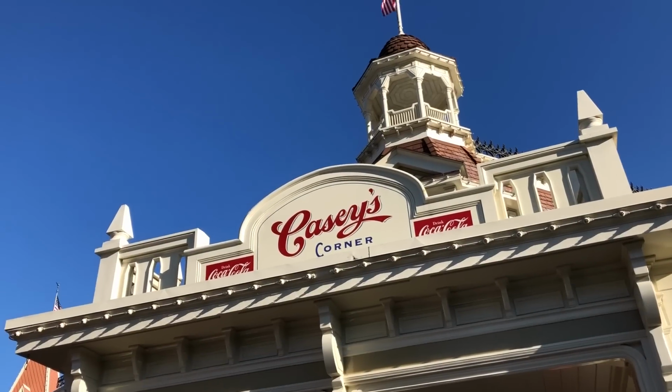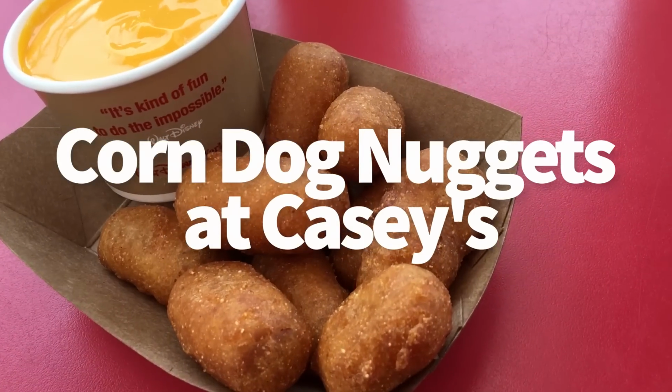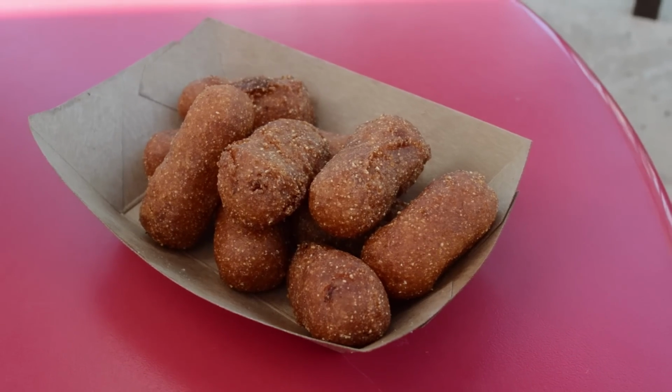But back in Magic Kingdom, corn dog nuggets are a favorite over at Casey's Corner. Casey's Corner has corn dog nuggets, and you can order some queso to dip those in. I call it plastic cheese because it looks like plastic, but I still love it. It's one of my favorite things to eat in Disney World.